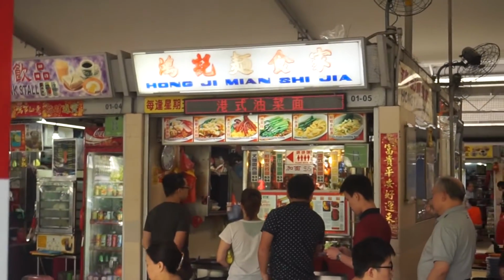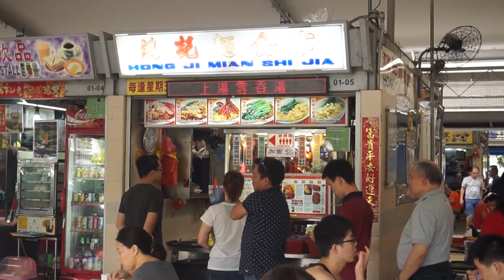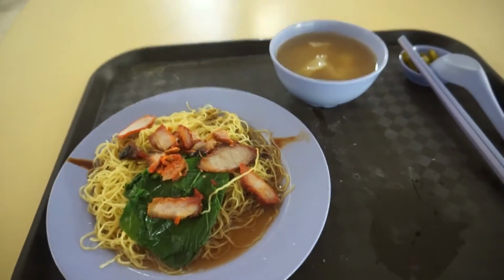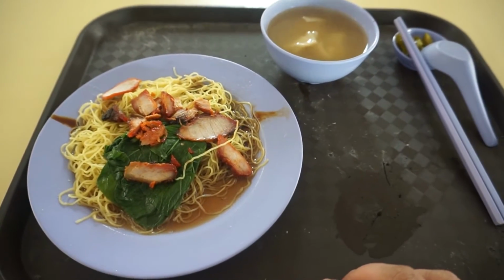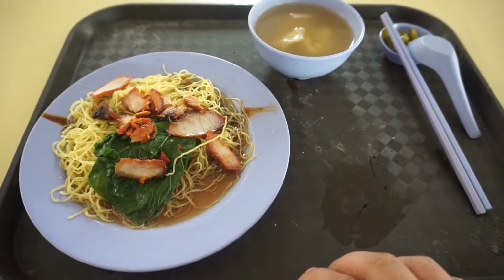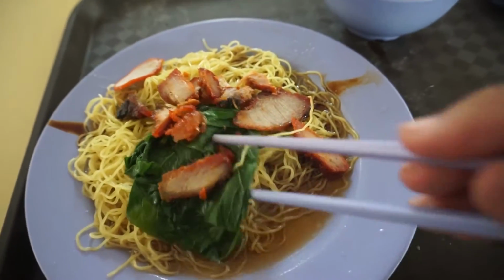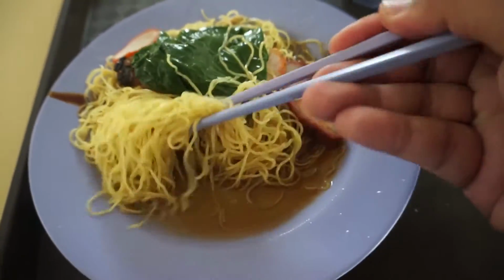So the first food I'm going to try here is actually wonton noodles. This shop, they're actually quite hardworking. Sometimes if you come slightly after lunch, they're still open. So if you want to try this noodle, this is the good noodle to try. They serve wonton noodle. That means this is a thin egg noodle with some blanched vegetables, some char siu or barbecue pork. Okay, I chose it without chili, so it's actually a dark soya sauce.